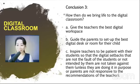Okay? And of course, more importantly, is to inspire teachers to be patient with their students so that the digital setbacks that are not the fault of the students or not intended by them are not taken against them. Okay, unless they're doing it on purpose or the parents are not responsive to the recommendations of the teachers.